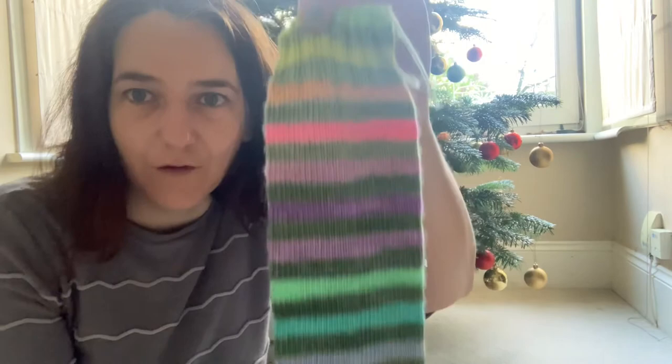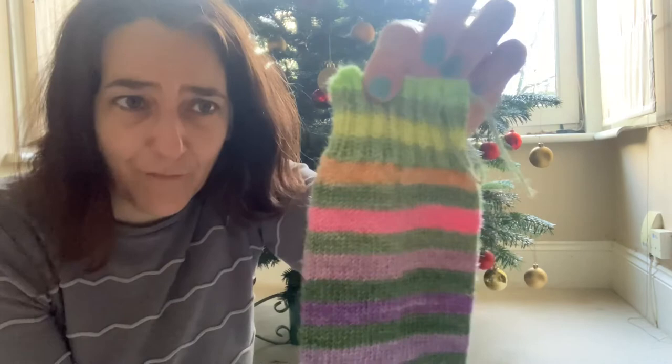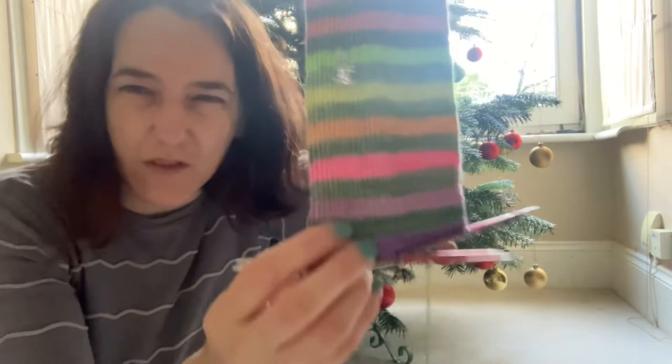Look at that sock. Oh my goodness, love it. It's got sparkle in it. I think I'm going to put the toe in soon. I'm already on a colour repeat. So it started with this lime green and I've gone all the way down and the lime green's here again. And then I'm on the second round of colours, but I think that's quite a long sock and I don't want it too long. You'll never see the top because it'll always be under my trousers. I don't want it too long.